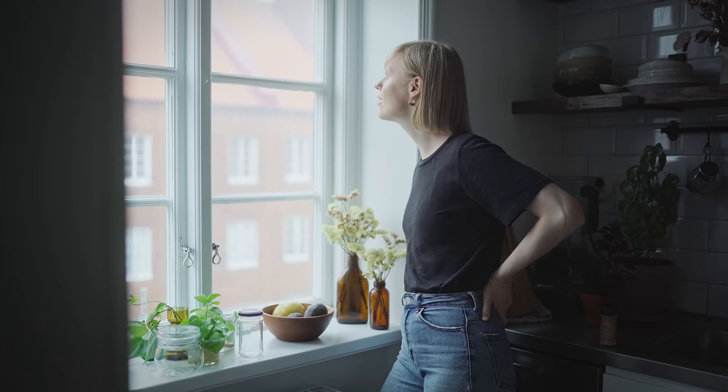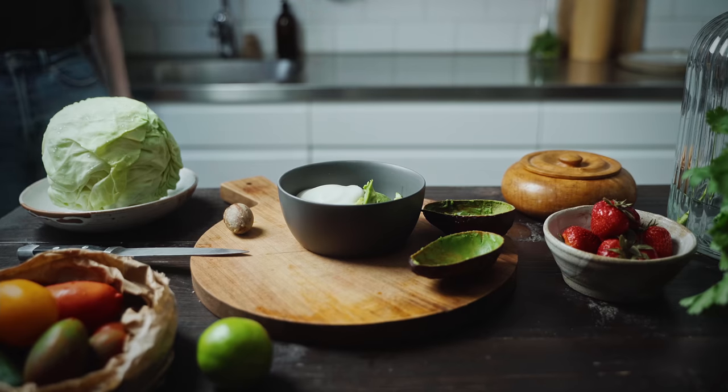Okay, so normally we film our cooking in natural light, but it's gone full on storm outside, so it's pretty dark. So I think we're gonna have to light this so you can actually see what we're making.